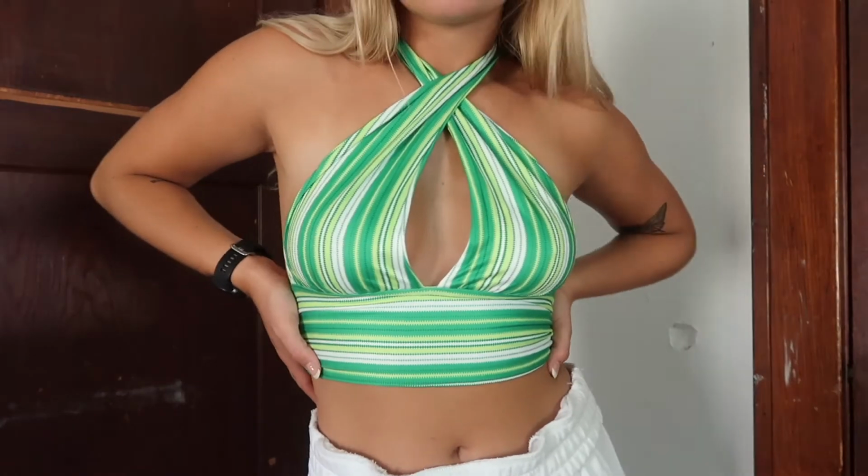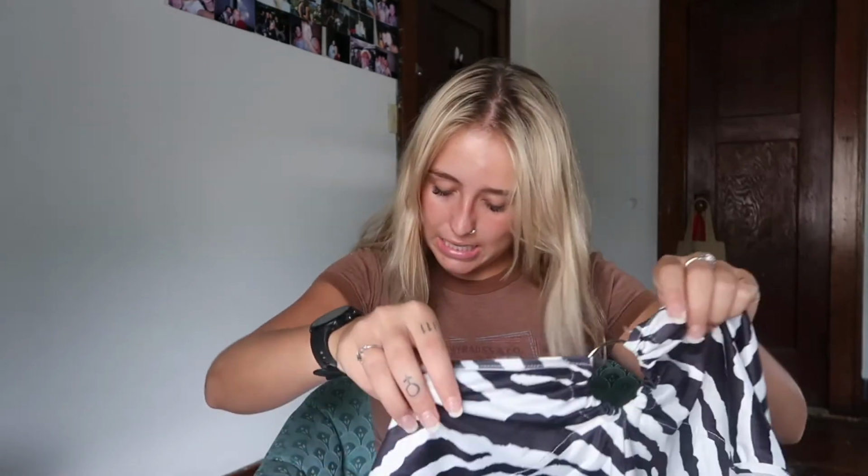This fits me so well. It's a hard yes for me, and I'd probably get all the other colors that it comes in, especially for $4. We're living cheap here. Next up, so this one, you guys will see what it looks like on. I'm not sure that I really like the way that it looks. It definitely doesn't look the way that it, sorry, I'm looking at the app right now to see what the price was. It was $4.79, and I got it in a small.